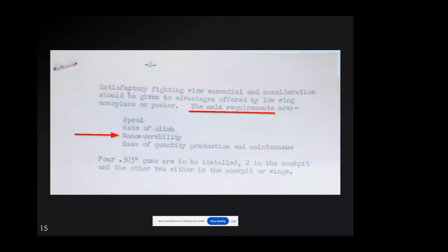Going into the 1930s, if you look at the Spitfire specifications, again, there's a lot of debate online. People say, well, we didn't care about maneuverability in the 1930s, so nobody minded that we had these hopeless carburettors because we just had to chase unescorted bombers, and it's not true. So if you look at the Spitfire requirements file, so this is mid-30s, the main requirements are speed, rate of climb, maneuverability, and ease of quantity production. You could argue that the last one didn't really turn out very well, but that's another story.